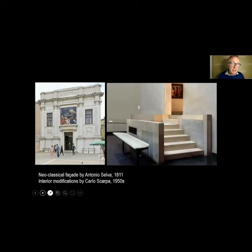Just a couple of later architectural additions to the fabric of the building. I've mentioned the facade. I just note quickly that it's a neoclassical style building, and it dates from the period where it's converted to an Academy of Fine Arts. So it's in the latest early 19th century style, the neoclassical style.